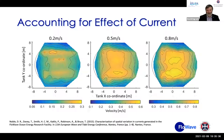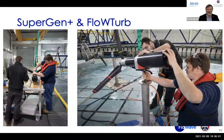These were all done by Donald Noble. They're point measurements that were taken with an acoustic Doppler velocimeter. So there are hundreds and hundreds of point measurements at all sorts of different depths taken in the tank over a very, very long period of time in order to get these kind of velocity maps. But we can use this together with our knowledge of the wave conditions to predict what's going to happen to the waves in the tank. And once we've done that, we can do some testing.